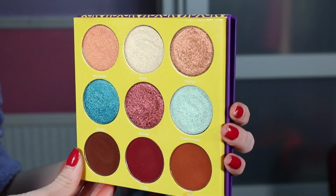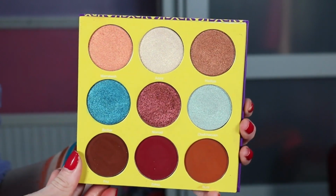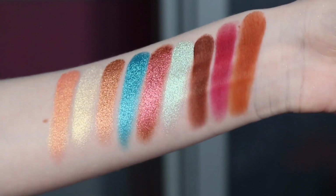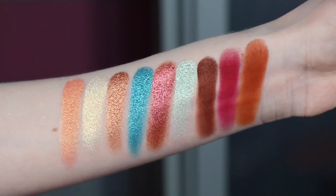Next we've got two Juvia's Place palettes, and this one up here is the Sahara 2 palette. This one gives me like warm desert kind of summer vibes, like beachy, these kind of warm mattes down here with the pops of blue, like you're at a lagoon, like you're in the Caribbean, that kind of vibe to it. More kind of bronzy sort of shades, and it's a little bit sexy. This palette, I don't know why, it's just a little bit sexy.